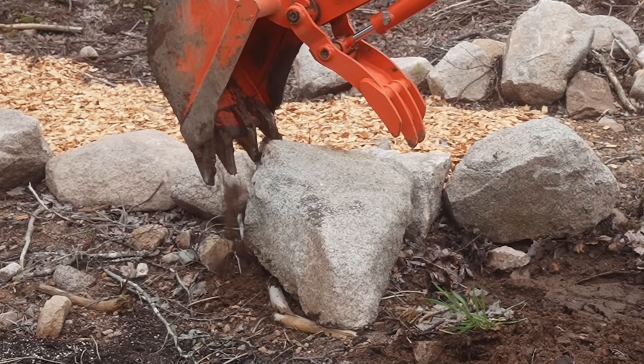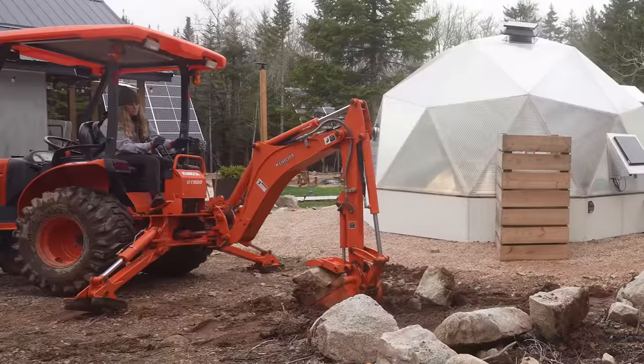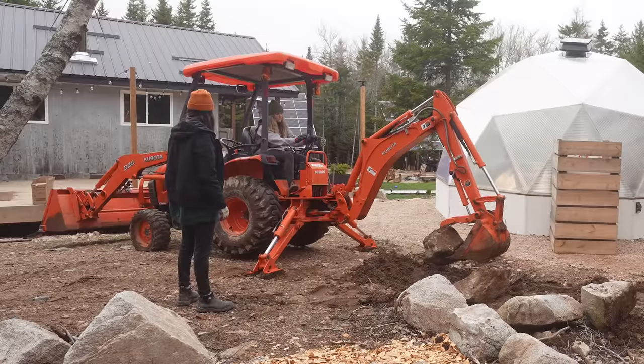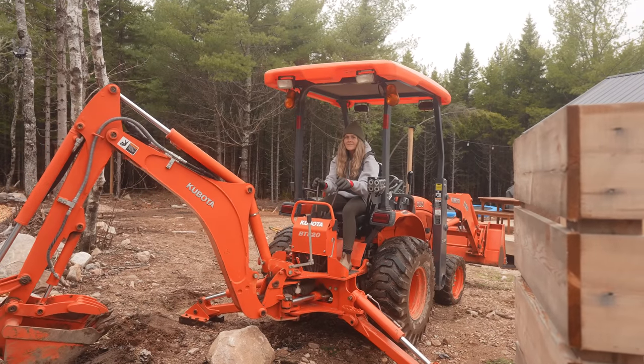Tractor now. I want the buggy here, and I just want to throw all this in the bucket and bring it over. Yeah, girl. You got it now, eh, girl? Crushing it. This rocks. Oh, God.